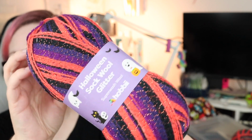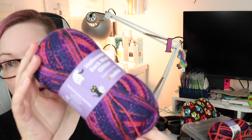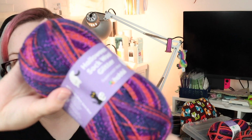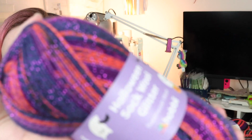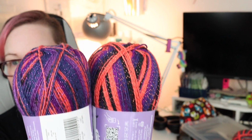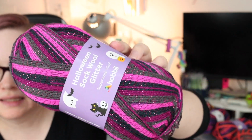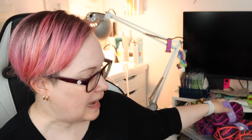This is number 03, which is purple and orange. I have this one, which is 01. I couldn't decide, so I just picked a bunch of them. Let's see if it can focus on the ball of yarn. There we go. Purples and oranges again, but this is a much bluer one. As you can see, it's less orange on that one. Then we have this one, which might be the one I take, so I don't have to decide, and the band kind of broke off. It's number 06, so it's a pink and grey black.